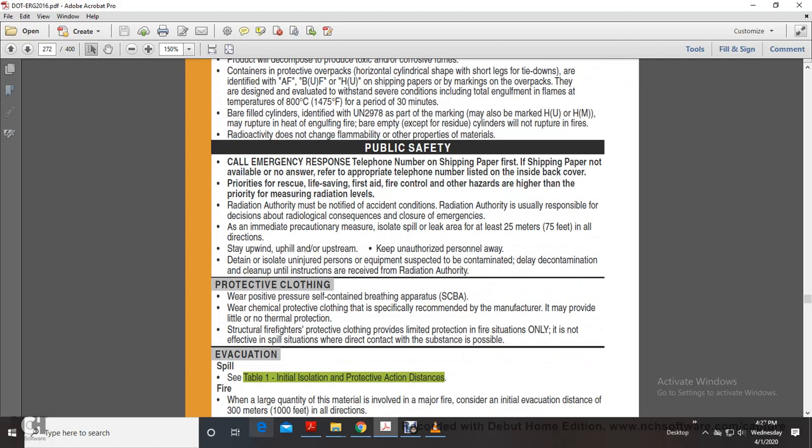Call the emergency telephone number on the shipping paper. If the shipping paper is not available, call the appropriate number listed inside the back of the cover. Priorities: rescue, life saving, first aid, and fire control, then measure radiation levels. The radiation authority must be notified of the accident and conditions. The radiation authority is usually responsible for the decision on radiological consequences and closure of the emergency.